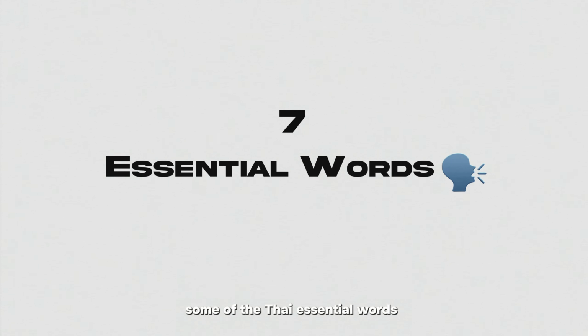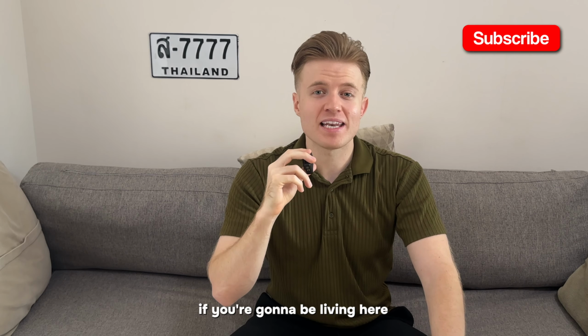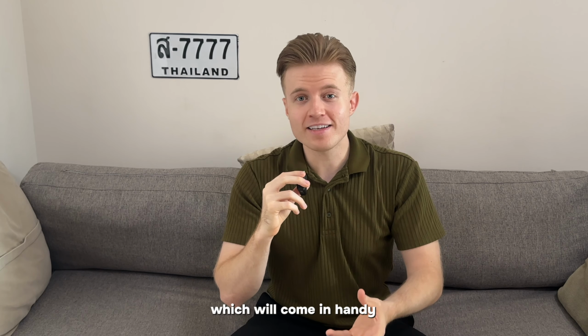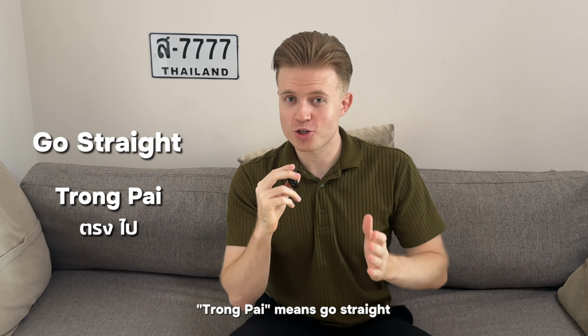Number 7, I'm going to give you some of the Thai essential words for navigating taxis. Obviously, if you're going to be living here or just traveling here, you're going to use taxis quite a lot, whether it's a bike or a car. And there's certain words which will come in handy. So, Thai lesson with Sam right now. Dong bai means go straight.